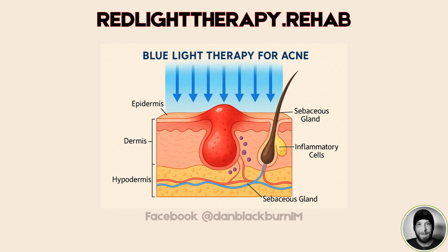Absolutely. Okay, can you use light therapy alongside other common acne treatments like the creams and stuff people might already be using? Generally, yes. The sources suggest it can often be used safely in combination with things like topical retinoids, benzoyl peroxide, or even oral antibiotics sometimes. Dermatologists often do combine light therapy with other treatments in a plan. Are there any specific treatments you should avoid mixing it with?